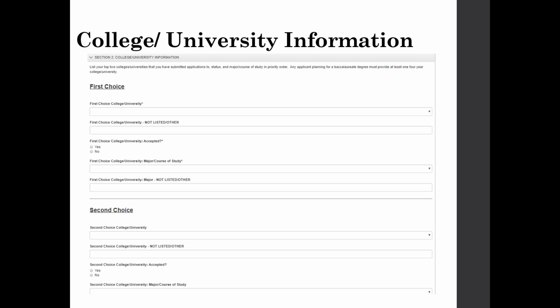College and university information. Hopefully this goes back to you having visited a few of these colleges. Maybe you've already applied to some of them and you've already heard back or you're waiting to hear back. That's fine either way. But be sure to put in your first choice, second choice, and what your majors are going to be, because it sure helps when you're filling out these applications. They don't base it on what schools you're going to by any means. I don't care if you're going to A&M, University of Texas at El Paso, wherever. They just want to make sure you've already been in contact with them.